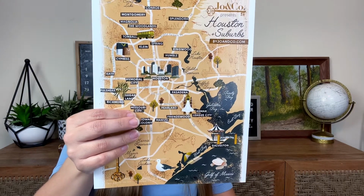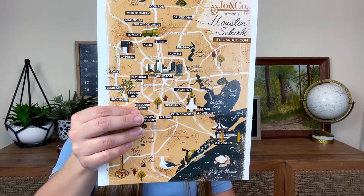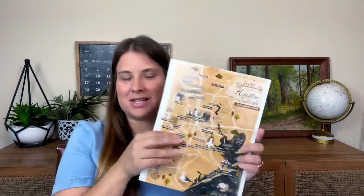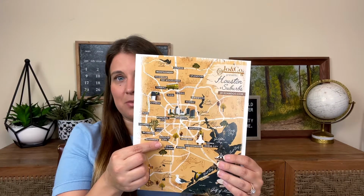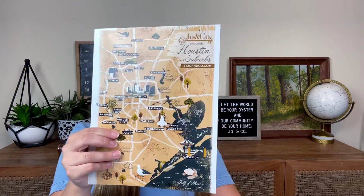Variety of homes: high-rise, condo, traditional, single-family, luxury apartments. Missouri City. Oh no, there's a typo. I found a typo. So Missouri City is right next to Sugar Land. There are tons of newer neighborhoods in Missouri City, so definitely check that out. I'm gonna have to fix my typo.